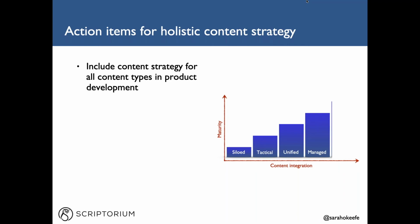And finally, we need to think about content strategy for all the content types at the product development layer. So when we're saying, all right, we're going to have a new product and we're going to do some cool stuff with it, all right, what does the marketing content strategy look like? What does the technical content strategy look like? What does the training content strategy look like? And put all of those things together as you're planning and developing the product, not a year later when the product rolls out and everybody's scrambling. So these things should be part of the upfront planning, and also critically localization.